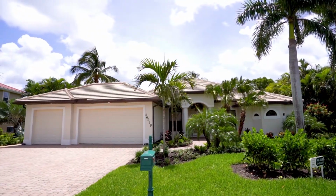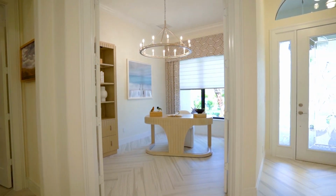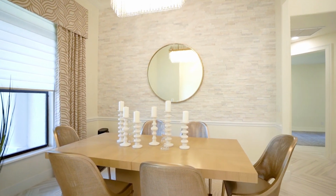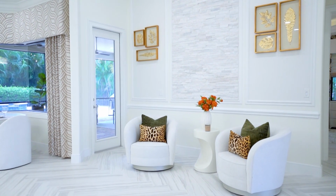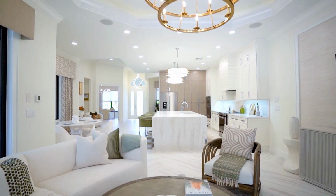Located just minutes from Sanibel Island and the Gulf beaches, this home features 3 bedrooms and a den, 3 full baths, and a 3-car garage. It has 2,577 square feet of living area, built by Gulfstream Homes, a Naples custom builder. The recent renovations brought this home from great to magnificent.